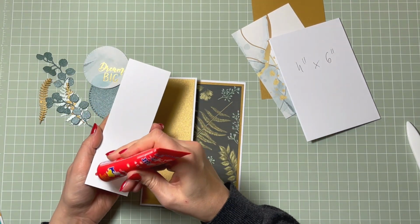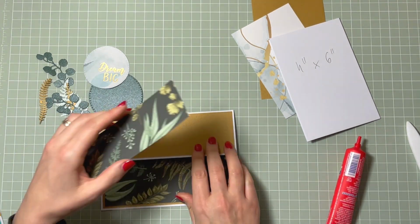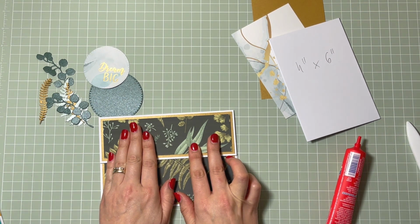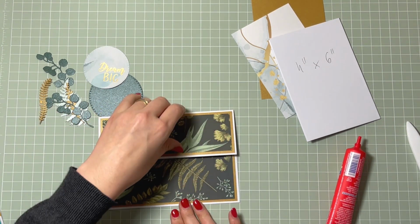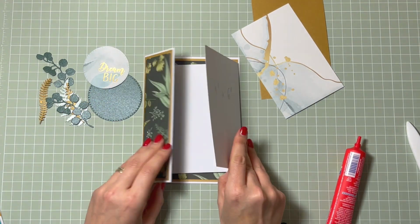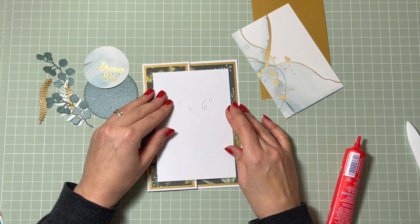So in 2023, every month you're going to get a different fancy fold, so you can learn how to create 12 different card folds. I think it's fascinating, and it would be really nice to learn how to do different folds. I remember when I was starting my card making journey, it was a little bit scary to create something different, other shapes, but it's fun to create something different.